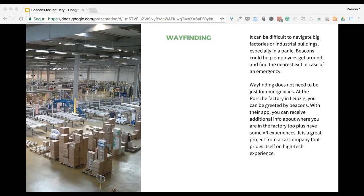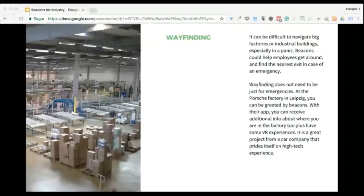And for maybe a lighter use case, there is the possibility of using beacons for tours. Beacons are used in a lot of museums. One example is the Porsche factory in Leipzig. You can be greeted with beacons, especially if you're a high-tech company and it's important to have a good high-tech image. Beacons are a great cutting-edge technology that you can use to show off your building. And that's all for wayfinding.